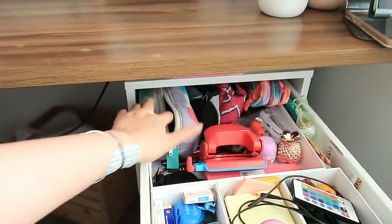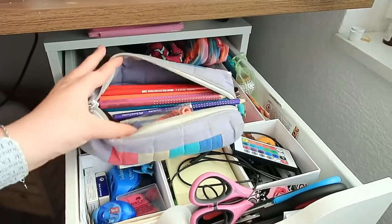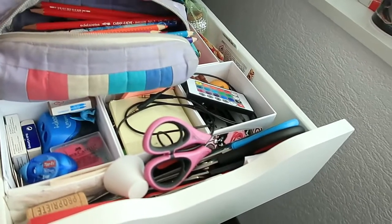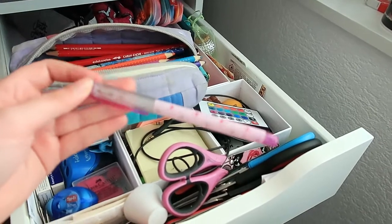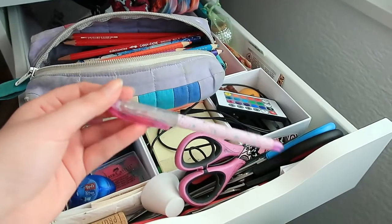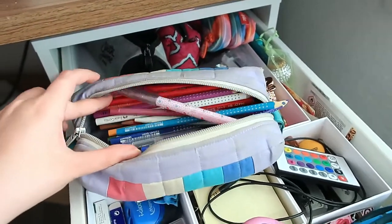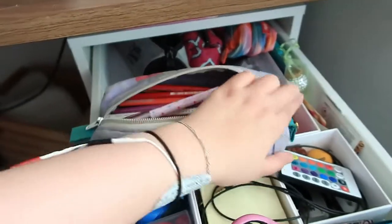So back in here, I'm going to be really quick. This first pencil case is colored pens. I have tattoo markers from when I was younger. I got a set of markers that can be used to tattoo on your skin, which I think is really cool, and they came with a bunch of glitter. I have a couple of pencils, but nothing too exciting.